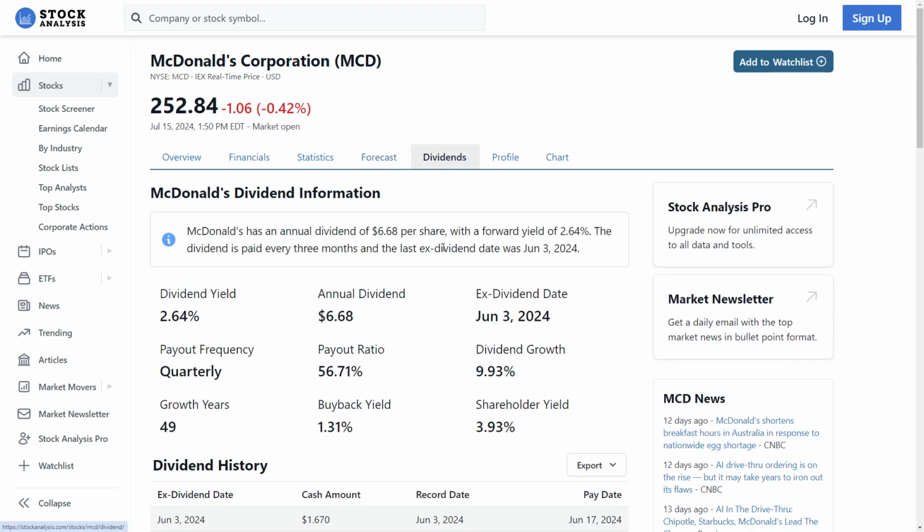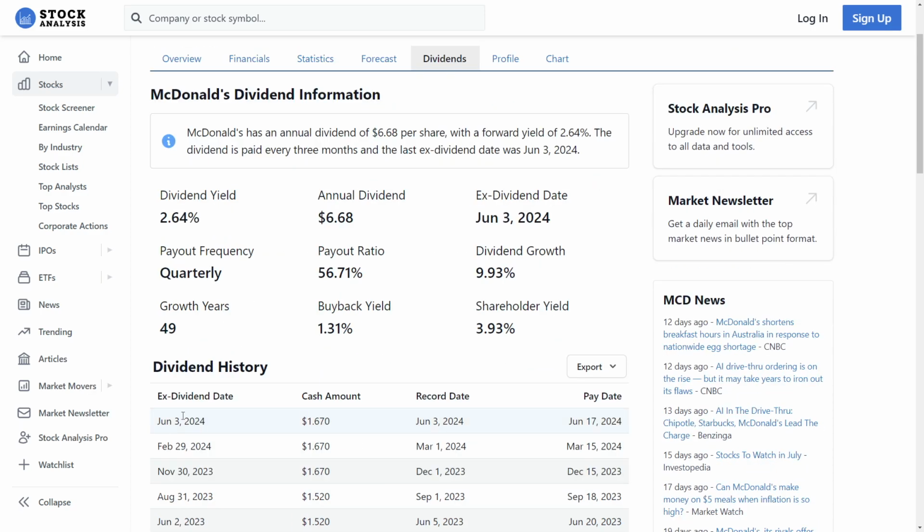Looking at the dividends tab, they are currently paying a dividend yield around 2.64%, an annual dividend of $6.68, payout ratio under 60% at 56.71%. They do pay quarterly. Cool thing about McDonald's as well is they have been growing their dividend pretty nicely at 9.93%. I'm not sure if that's 1 year, 3 years, 5 years, or how they're calculating that, but that does look like how they're showing that. And then they have been growing it for 49 years. So if you like dividend growth stocks, McDonald's could be one that could potentially match your criteria there.